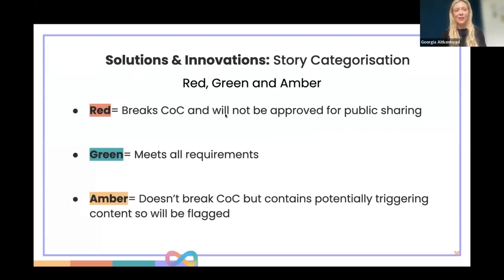And James and Susanna came up with this wonderful traffic light system to deal with triggering content as well. So we wanted to create a very clear distinction between things which broke the code of conduct because they were abusive, they were unacceptable, they were absolutely not part of what the AutSpaces platform is about, or because they included things like personally identifying information that was risky to put online, and things which didn't break the code of conduct but contained potentially triggering content. So we developed a whole solution around this kind of amber category, whereby people were perfectly free to put in their negative experiences, but then users would have a lot of control over what kind of stories they would see and lots of warning about what they could read.